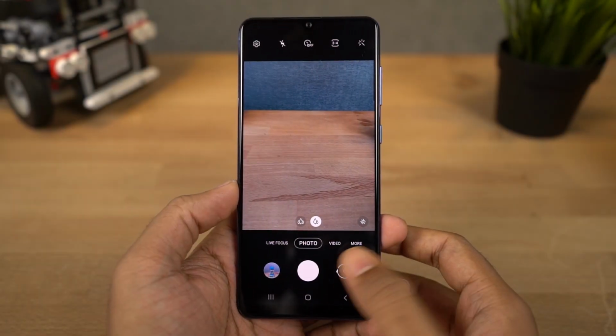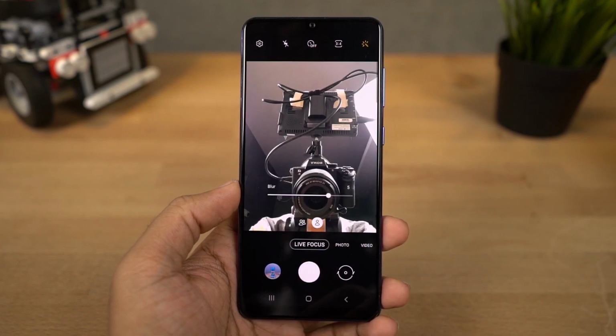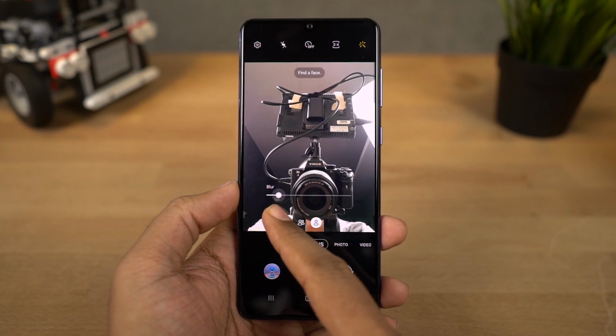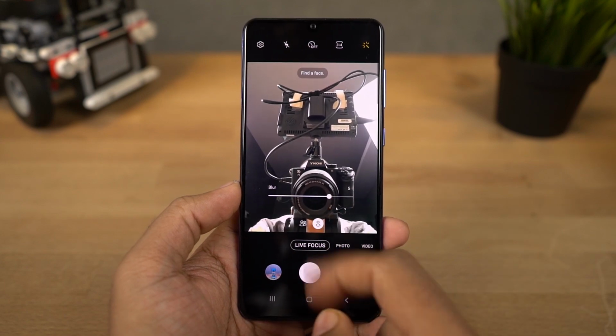Now, this is another fancy name by Samsung for portrait selfie. Using this feature, you can take portrait selfies, and on this phone, you can also change the amount of background blur effect you want before taking a picture. These are some sample shots.